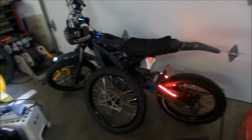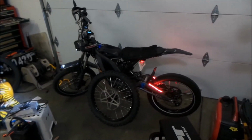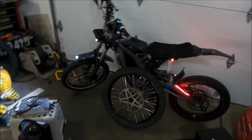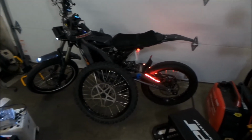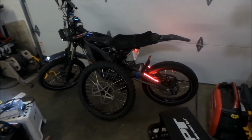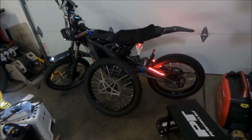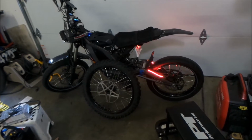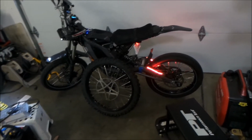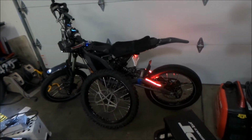But so fast forward now. This is the configuration the bike is in right now. So let's start at the wheels. Right now it's got the Supermoto wheels. These are the Sur-Ron Supermoto wheels that you can buy as an accessory at Lunicycle, and I think they're like $300-$400, something like that. It comes with everything you need to convert it to a Supermoto.